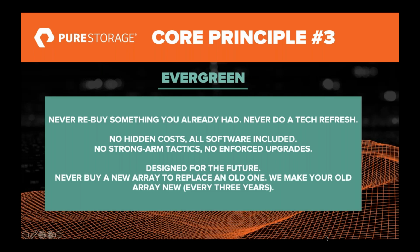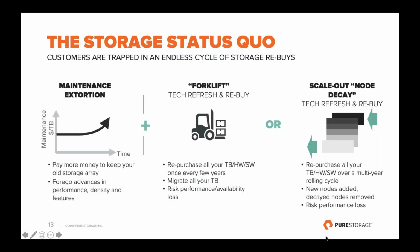We don't force customers into taking new arrays because we replace some of the components of your existing array to make it a new one. So we literally make your old array become new to the point where you never have to buy an array.